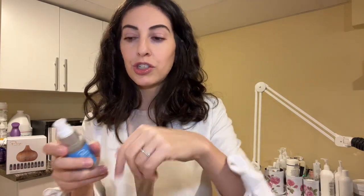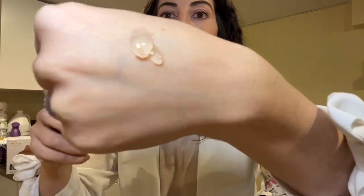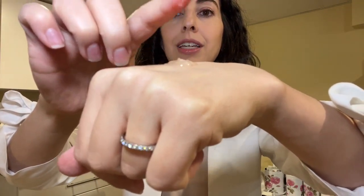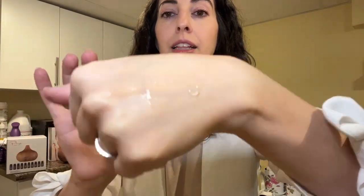So I'm just gonna show you on the back of my hand. I'm gonna give myself 2 pumps. Okay, so look at that beautiful lightweight texture. I'll just show you. See, so gorgeous, so aqueous. So I'm just gonna spread this a little bit. I'm still leaving myself a nice thick layer.